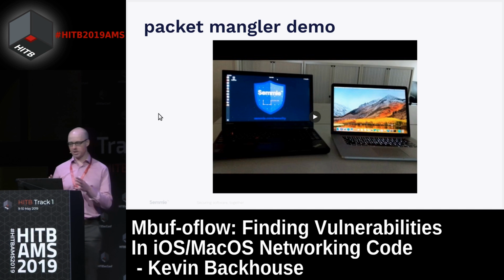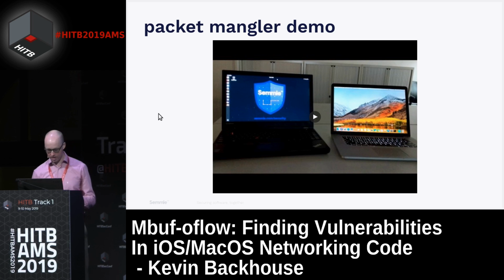So I got a CVE for this, well, multiple, but the severity isn't all that bad because of the fact that the PacketMangler is not switched on. But I do think the code is really interesting to look at, and so that's why I'm going to be talking about this first.